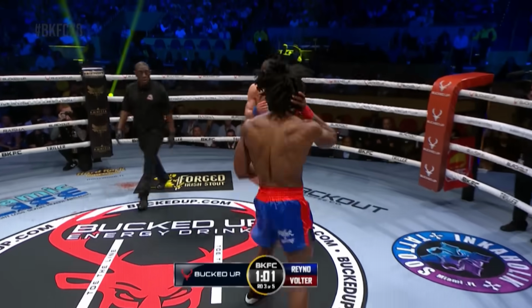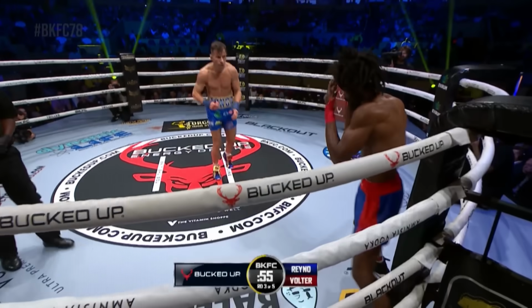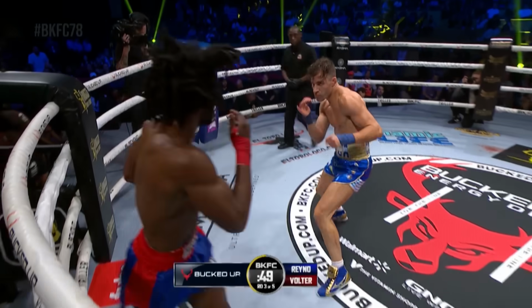Reyno's trying to stay poised, trying to stay technical. It's hard to do when you have an opponent who's not doing so. There's that step in right again for Gaston Reyno. That's been his most effective punch to this point in the fight. 50 seconds remaining, round 3.